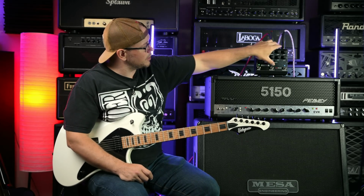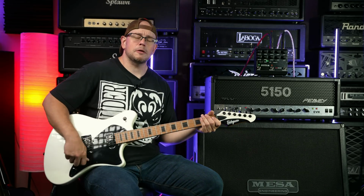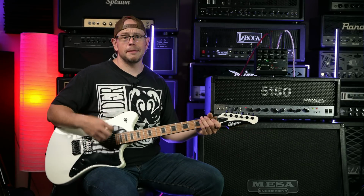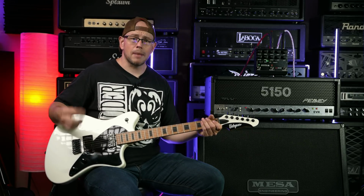So we have heard this thing on the 5150 power amp so far. Let's test it on a Duncan Power Stage and an Orange Pedal Baby just to see how it sounds through a couple of different power amps.